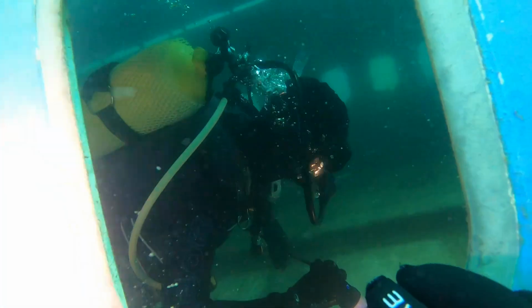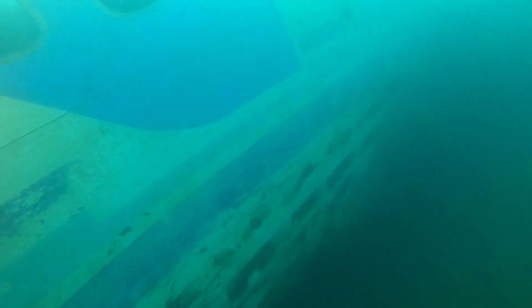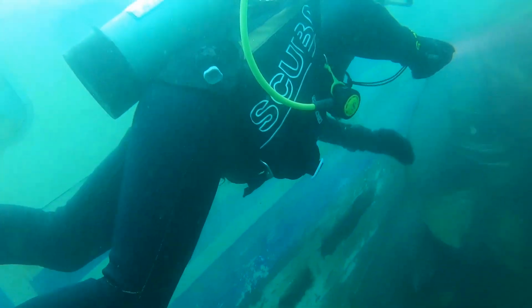I mentioned before, I don't have the greatest confidence swimming through enclosed spaces. It just feels like, oh, there's Terry. What's up, Terry? I was trying to catch him through the window, actually. Yeah, some of the windows are busted out. Don't know if that's on purpose or if people have just done that over the years, but I don't know. Still not super comfortable swimming through enclosed places.